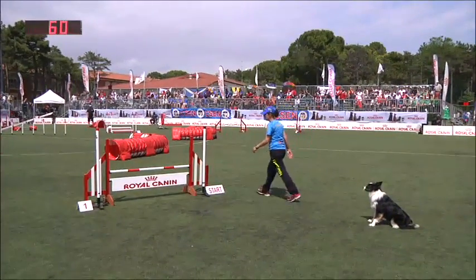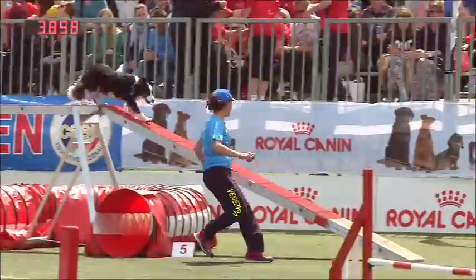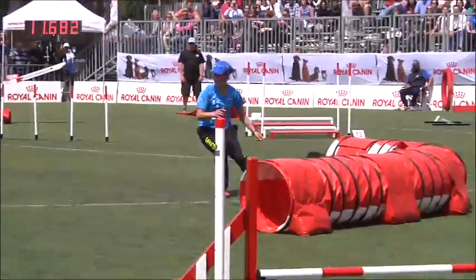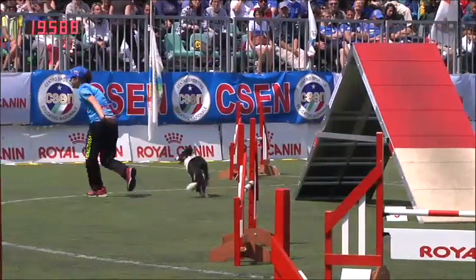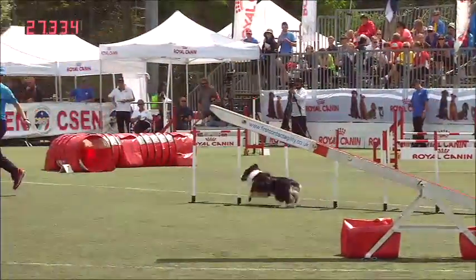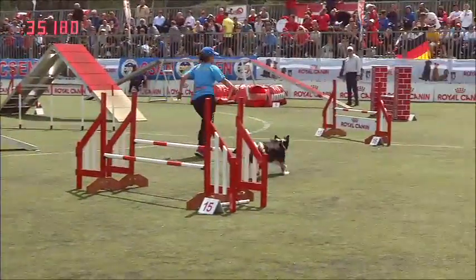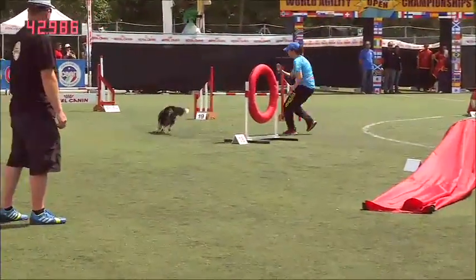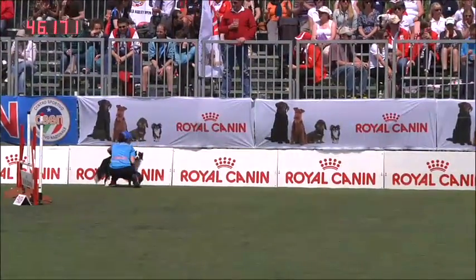All the way from Venezuela, this will be Silvia Lopez Valcarcel and Keita. And flying to the finish, that's Keita and Silvia Lopez Valcarcel.